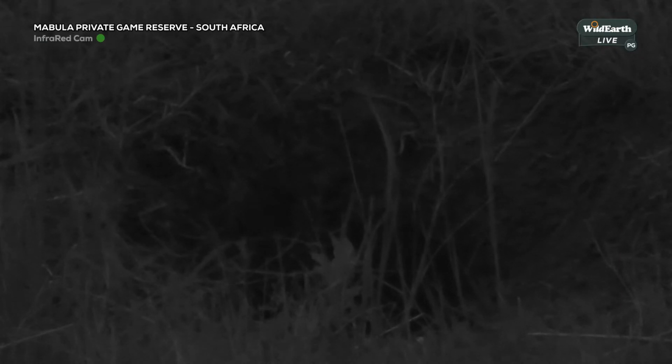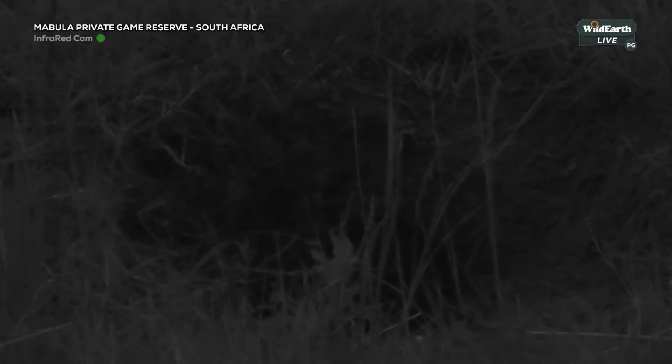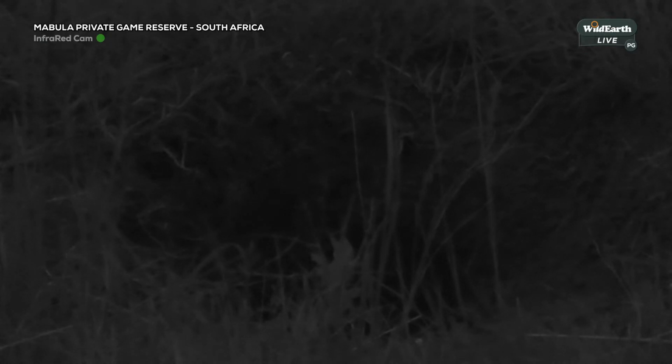So it's unusual to me to find bat-eared foxes here, as Mabula is more open grassland, but it's not the soft Kalahari sand that we know of near the Botswana border. But it's incredible how diverse these species are and how they can occur in such different areas. So we'll have another quiet moment and hope that something comes out here.